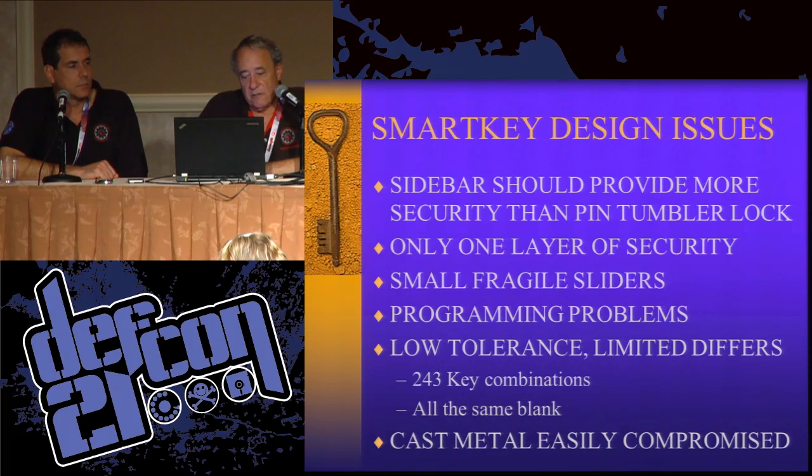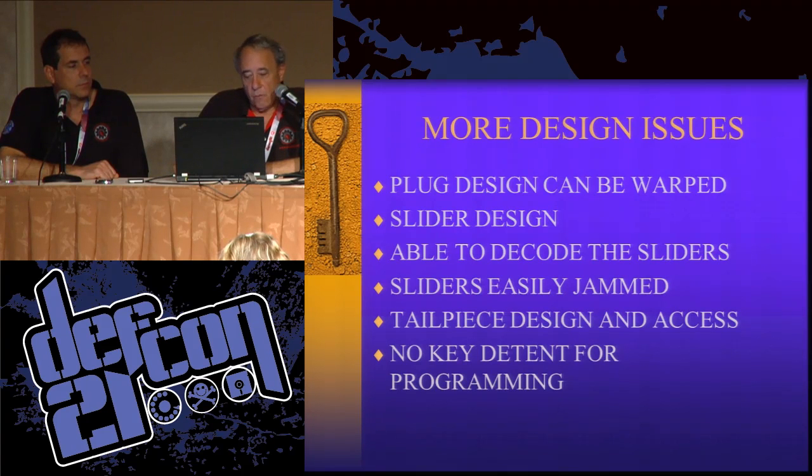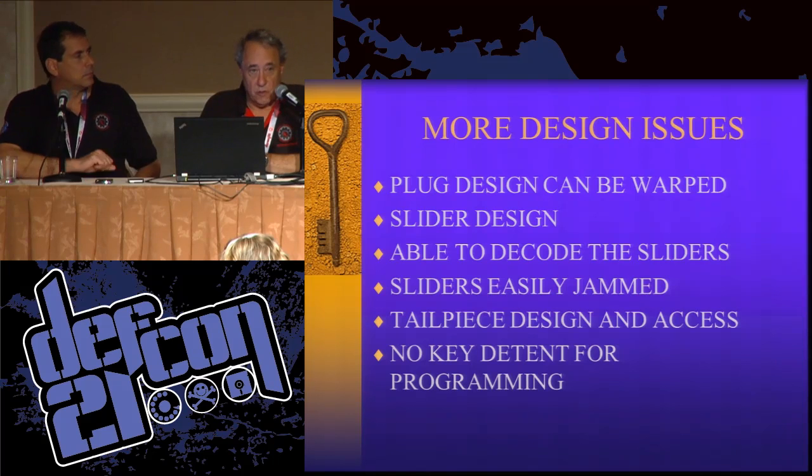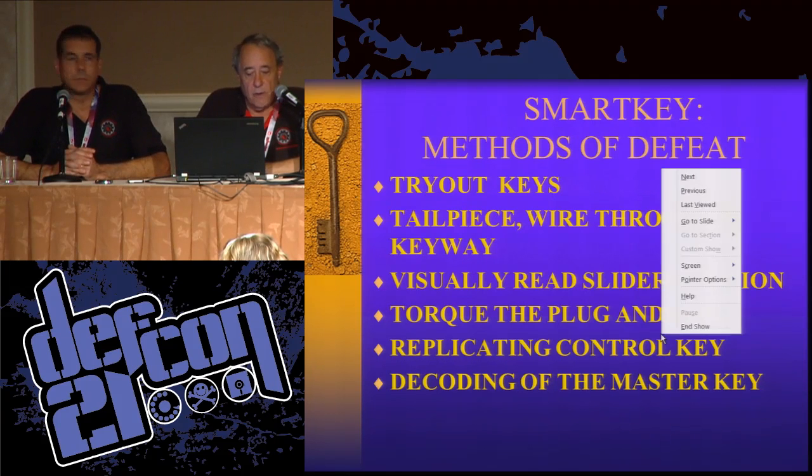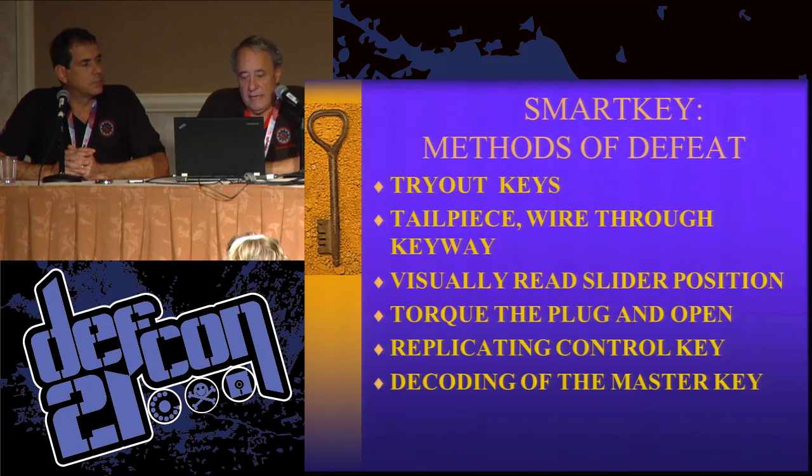Okay, so smart key design issues. The problem is with the sidebar and the sliders. There's only one layer of security, and our problem is these little sliders that you see are very fragile. There are also maintenance problems, programmability problems, and low tolerance with the lock. And the real problem is, we're going to show you in a minute, you can apply torque to these plugs and open them. So here's the attack methodology that we came up with: try out keys, wire through the keyway, visually reading the sidebar and the slider positions, torque the plug, replicating key control, and decoding of the master key. Other than that, they're very, very secure locks.